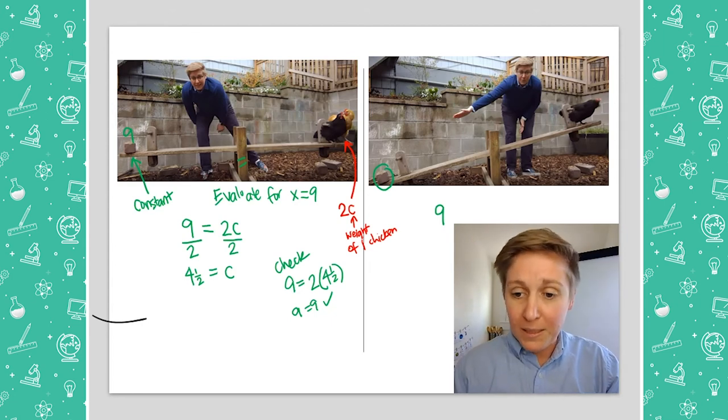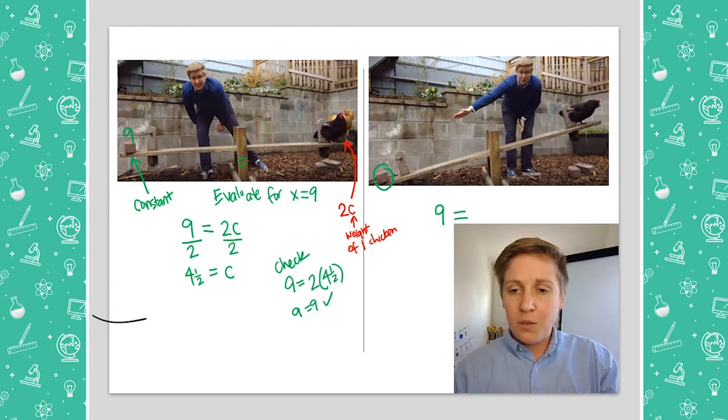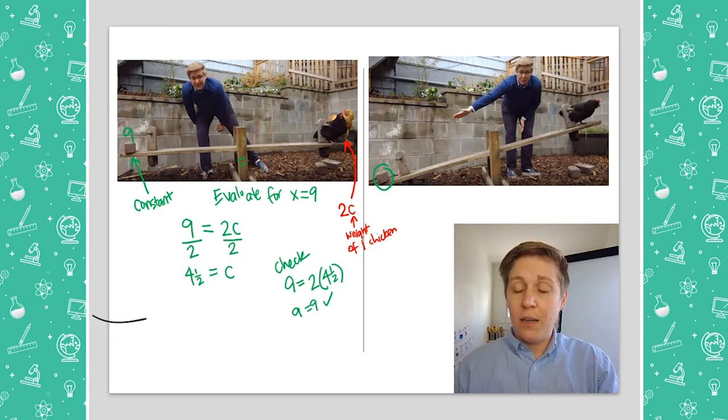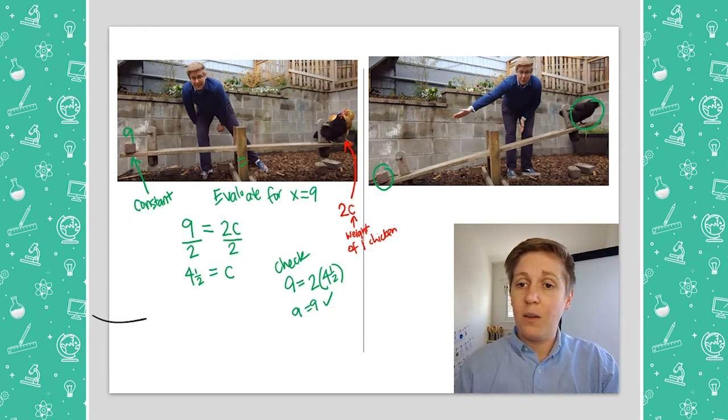The weight of one brick, 9, equals one chicken. Well, that's not true. It's not equal. It's not balanced. So what equation could I write instead? Well, what I could show here is that in this case, 9 is going to be greater than the weight of one chicken. This situation is similar to what I just did when I solved for the weight of one chicken. It shows that one chicken weighs less than 9, and I see two chickens is equal to 9. So this would represent an inequality.